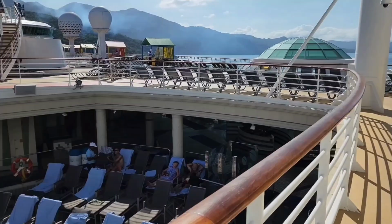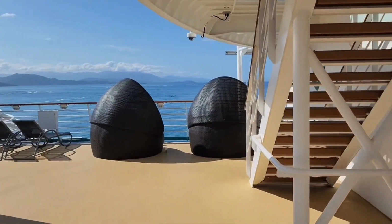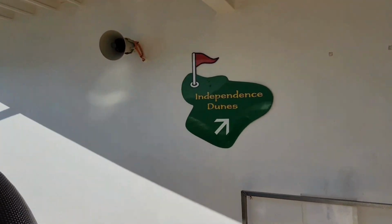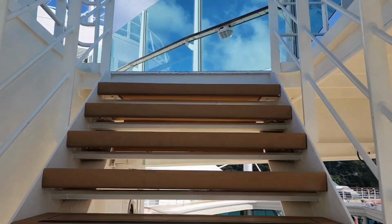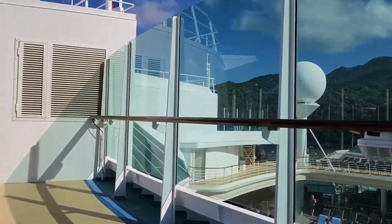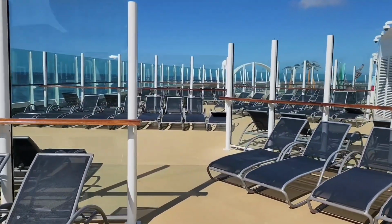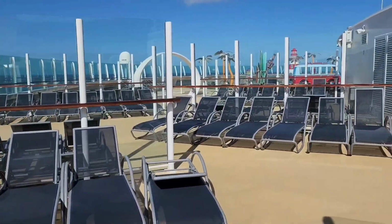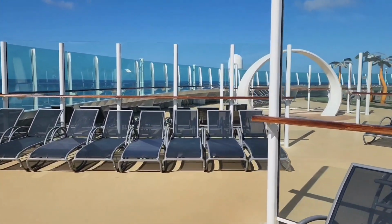And here we go. So now we're back on deck 12, and you can see there's a couple of those day beds right there. We're going to head up these stairs to deck 13 at the very front of the ship. This is another spot if you really want to worship the sun and get your tan going. Plenty of loungers up here. And all of the glass panels you see here provide a windbreak, because when the ship is moving, it would be kind of crazy windy up here if you didn't have that.